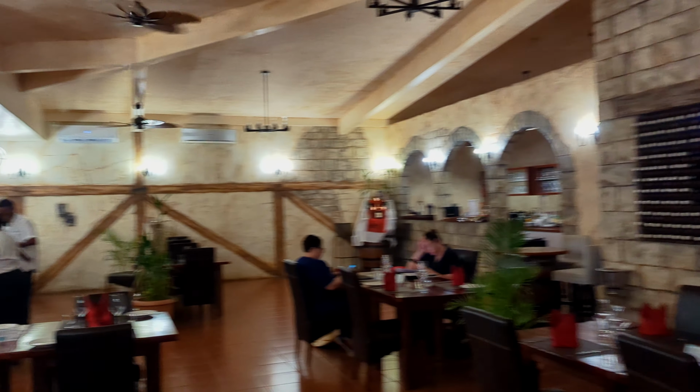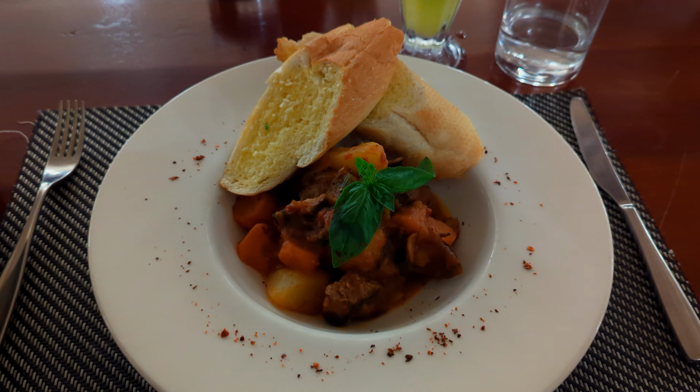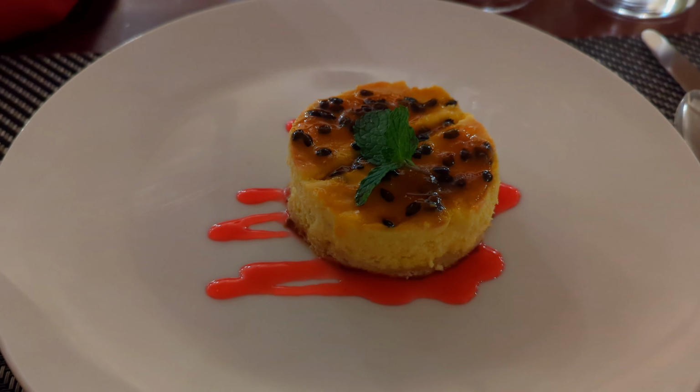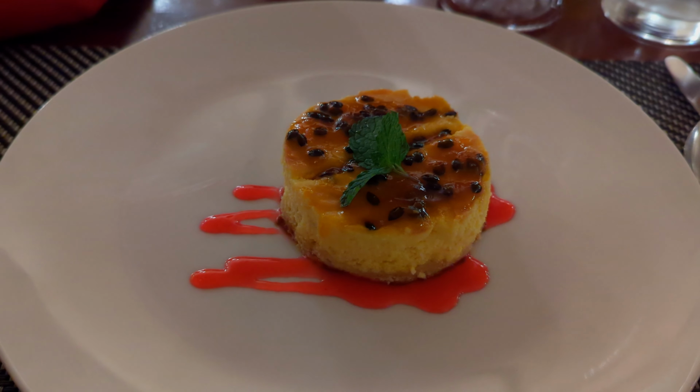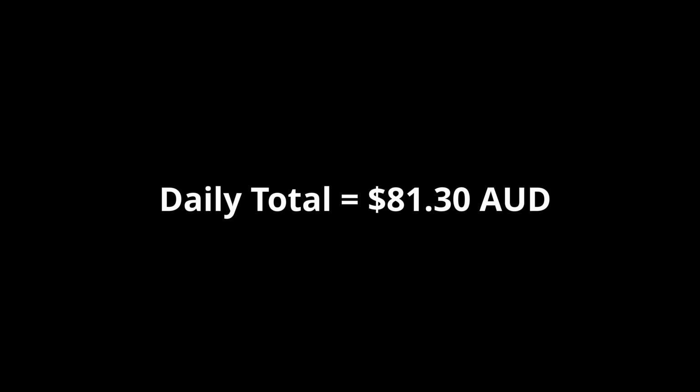For dinner, I got a lime juice, a Seziano d'Amando, and a passion fruit cheesecake for dessert, which all up cost me 3,800 Vatu, which is $50 Australian.